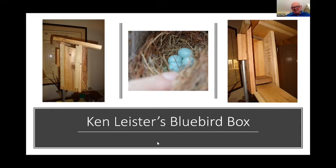By the way, I started raising my own mealworms about 10 years ago, and my wife loves that. It's easy, real easy, and it's inexpensive too.